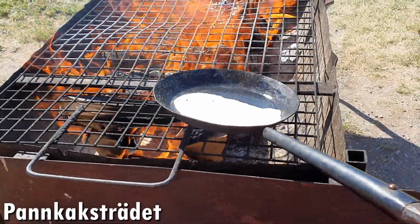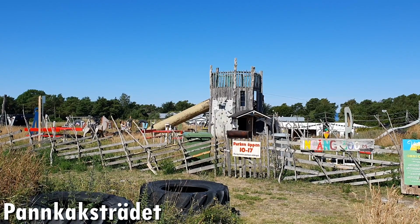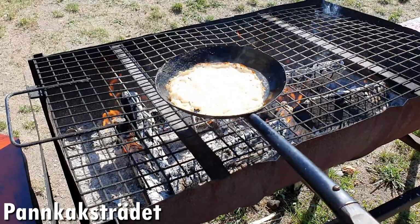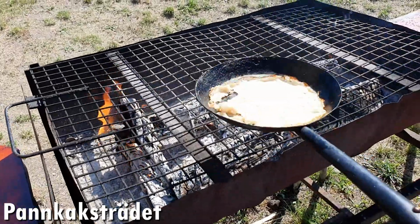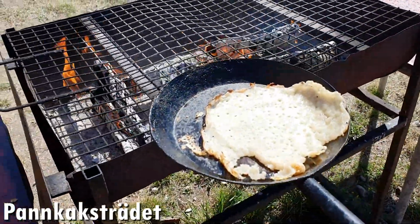Do you like pancakes? Trick question, everyone likes pancakes. And at the Pancake Tree north of Visby, you can make your own pancakes and have a lot of fun while doing it. You basically pay a small amount of money and then you get a skillet and pancake batter, and then you're free to go wild.